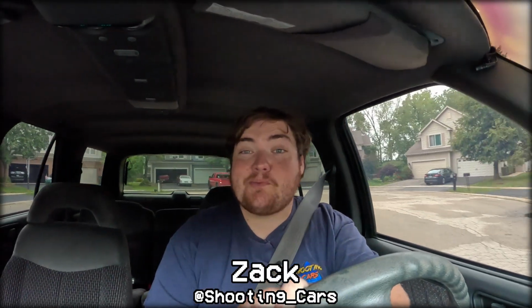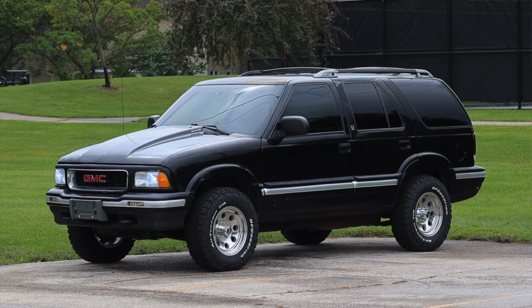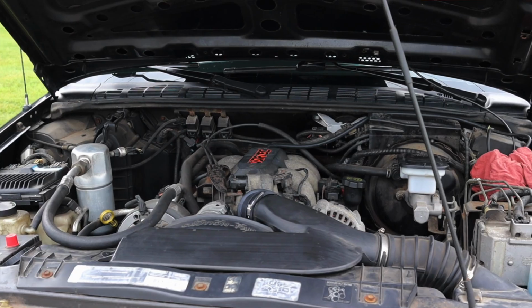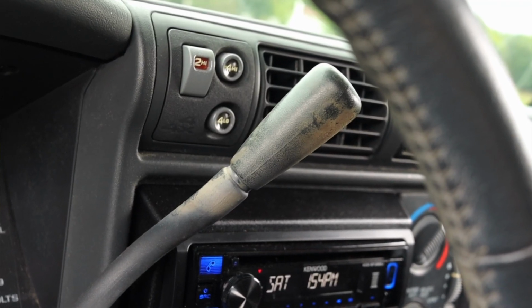Alright, what's up guys? My name is Zach, and today I am driving a 1995 GMC Jimmy. Up front is a 4.3 liter V6, and down below is a 4-speed automatic transmission.